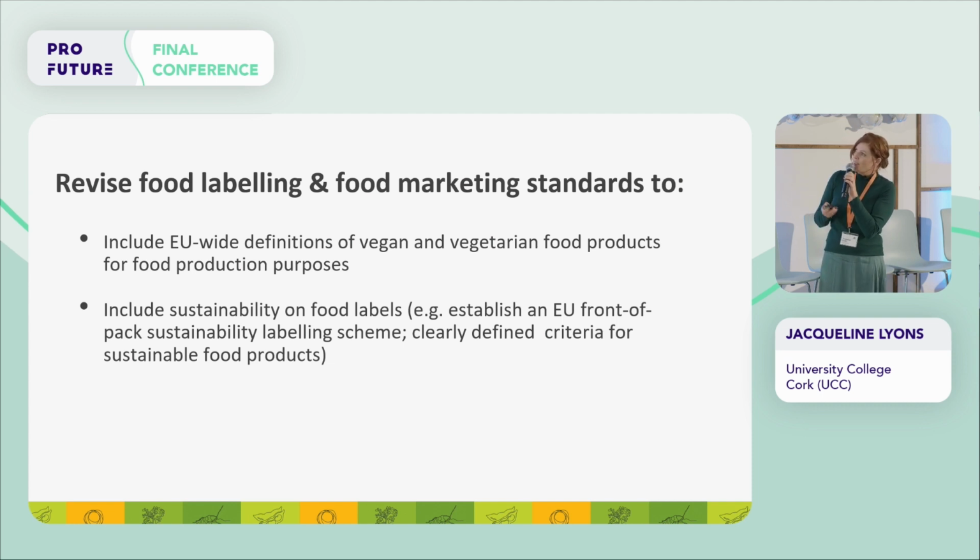The other smaller point there is that there may be room within this regulation to include very clearly defined definitions of vegan and vegetarian food products. I think this has been suggested by the European Commission at some point as well, that it should probably be included within this regulation. So that's just another small point there. It would help food producers, and might help consumers too.